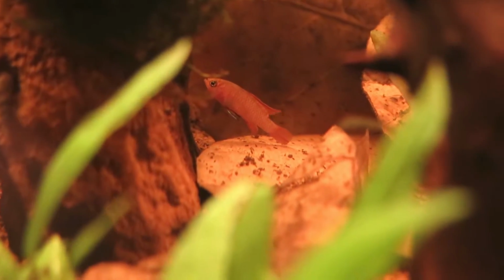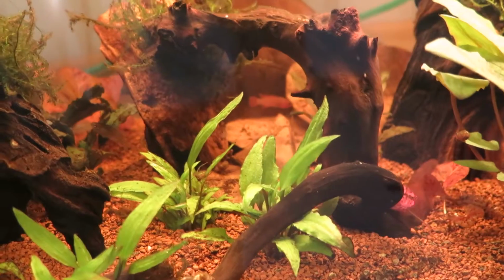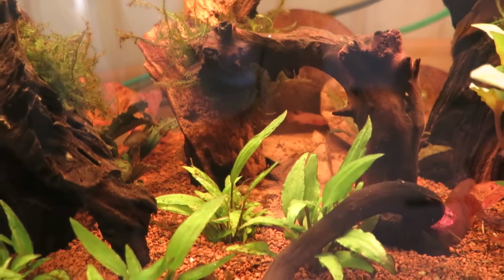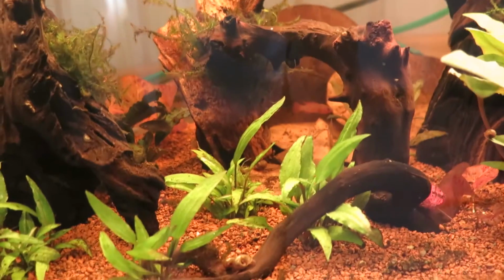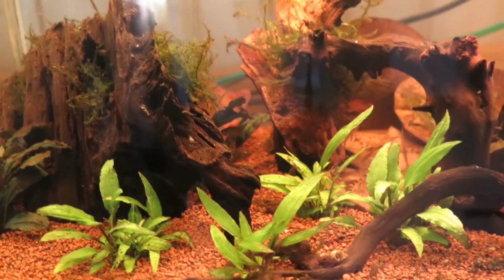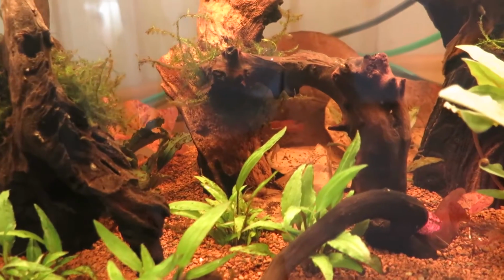So yeah. Hopefully you liked the video, because I did. I'm pretty excited still about these fish. Hopefully I will get them to breed in here, and for that reason I put the leaves in here and stuff like that. The tannins in this tank help to create an environment which is pretty close to the natural environment.